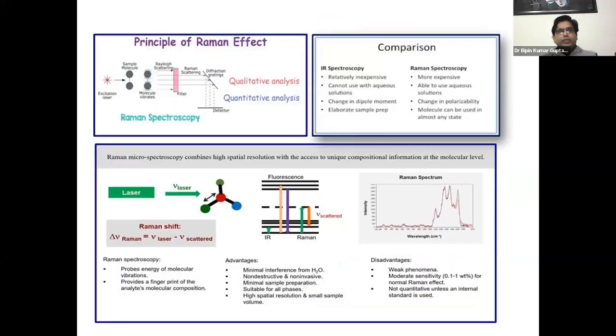If you see the principle of the Raman effect, it can be very useful even for 2D materials nowadays, because we can do qualitative analysis to probe the number of layers, like one layer, two layers, three layers. In Raman spectroscopy, we can use this principle for both qualitative analysis and quantitative analysis. In both ways, this is one of the equipment that can be very useful.